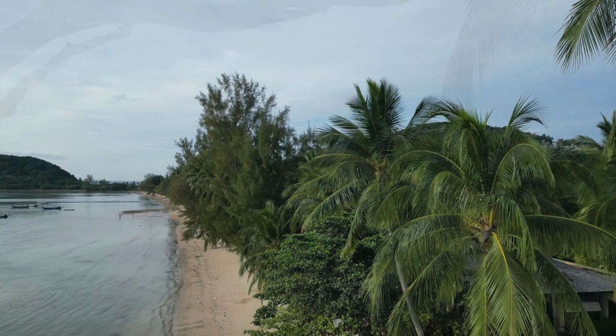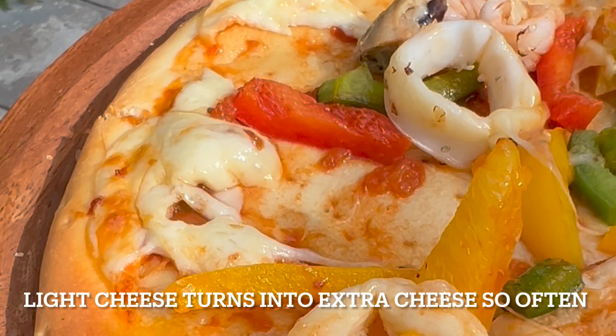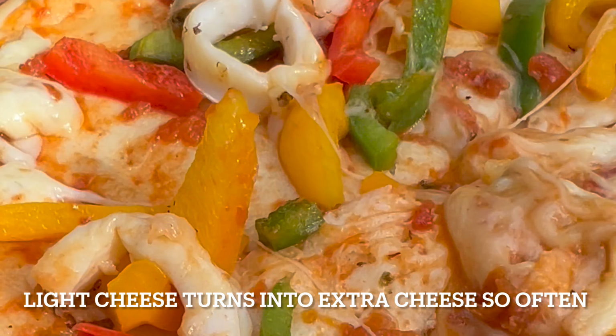I really wanted to give this place a glowing review, but there was one big problem. This is what happens when you ask for light cheese in Asia. They give you extra cheese and then you have to scrape it off of your pizza. That's what I get for ordering pizza at the beach. It's seafood pizza though. Seafood pizza. No, it wasn't the pizza.